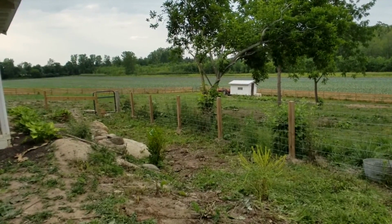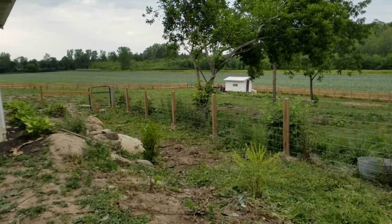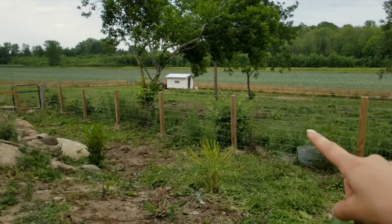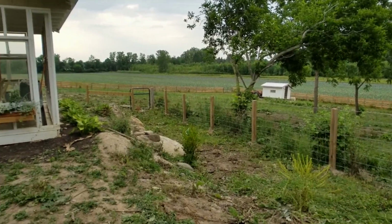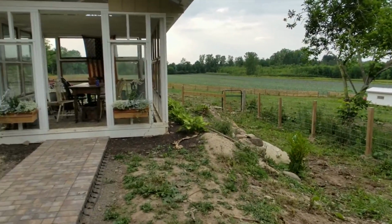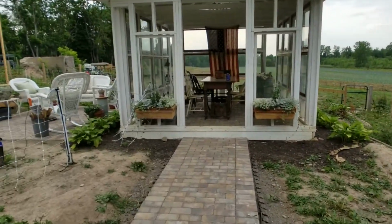I got to go in there with my whippersnipper, but it is looking so much better. You can kind of see the weeds on the other side of the fence. That's how tall the ones in this whole area were. So I'm really excited about that. It's the little things that make a huge difference around here.